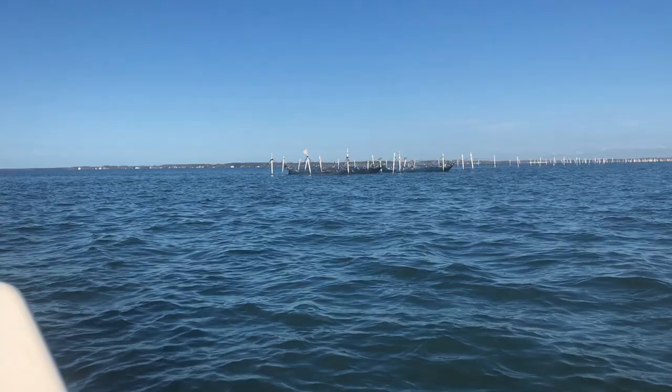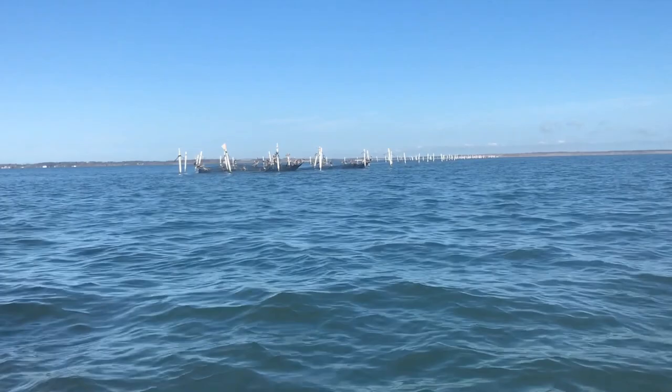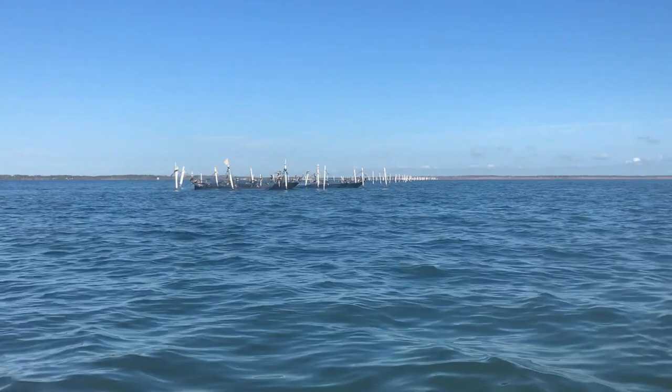Here we are passing one of these lovely drift nets or whatnot that they tend to litter Core Sound with. Not really a problem to avoid during the daylight. Certainly wouldn't want to run into one at night. And the pelicans seem to like it.